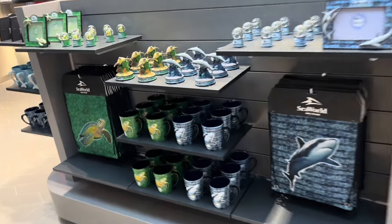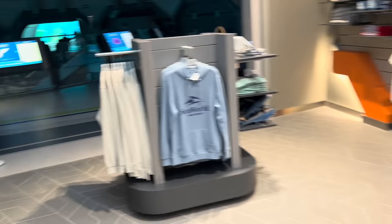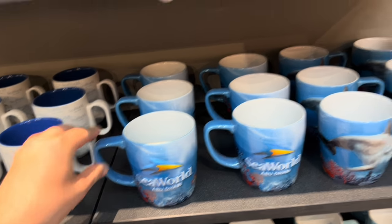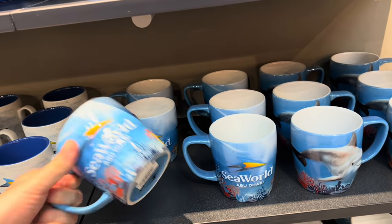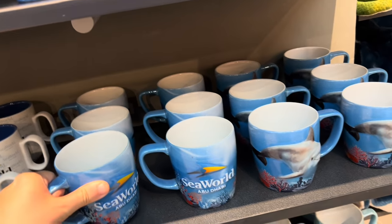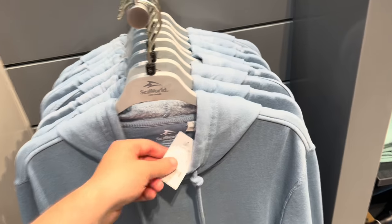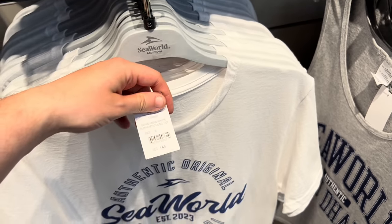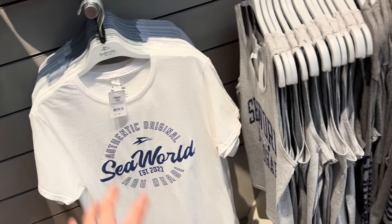Take a quick look at some merchandise. Got SeaWorld t-shirts, mugs and hoodies and picture frames and more SeaWorld mugs. Nice mugs too. What's the price on them? 60 dirhams? About £13 for a mug there. 250 dirhams for a thin hoodie. And the t-shirts, 145. Talking about £20 a t-shirt there. About £30 a hoodie, like UK prices.